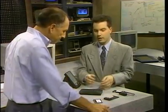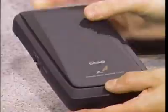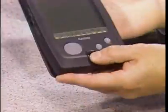One of the main competitors in the PDA market is the Zoomer, or now called the Z7000 from Casio. Here to show us what it can do is Bruce Mendel of Casio. Bruce, again, give us the little box tour first, and then we'll get to the insides. Okay, this is the Casio Z7000 personal digital assistant. As you can see, it's got a protective cover that flips over.